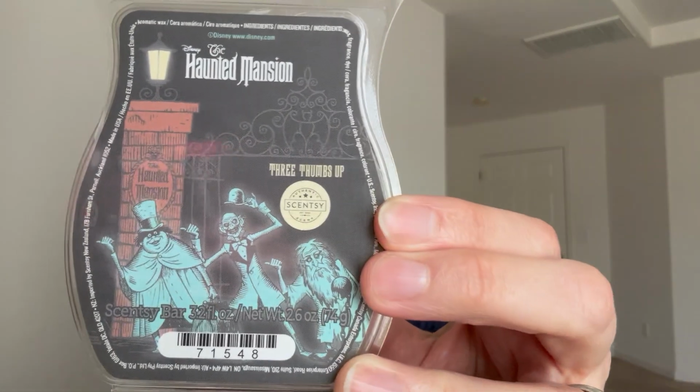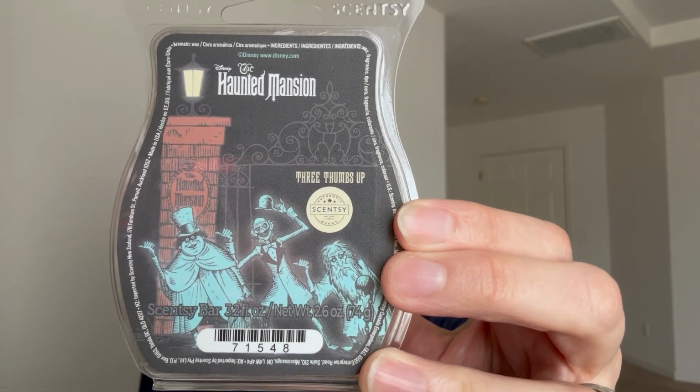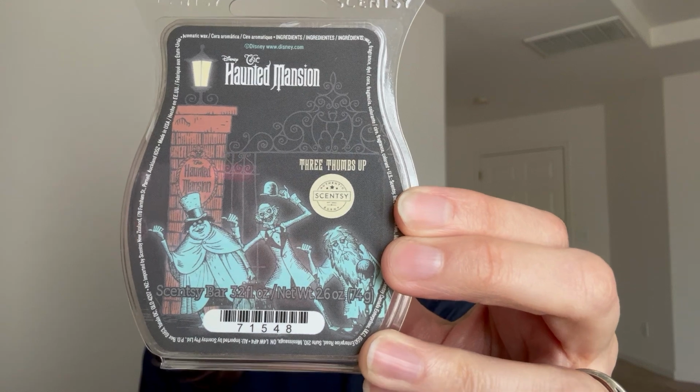Okay, so this is the one bar. As far as I know, I'm pretty sure it's still available. And it is Disney's Haunted Mansion 3 Thumbs Up scent. As you can see, Ezra, Phineas, and Gus are the names of the hitchhiking ghosts.